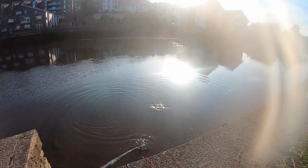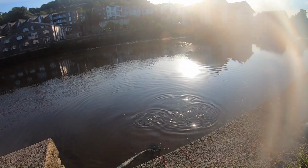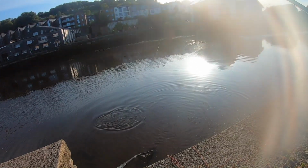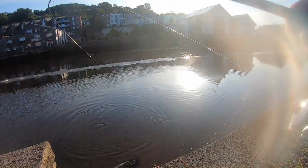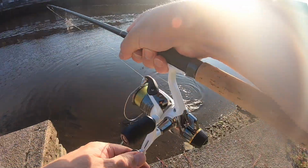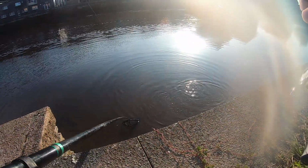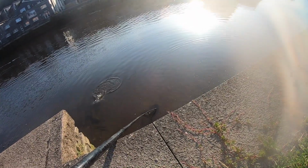Oh, get him over this way. Oh, there's another one following him. That'll be the pair. I think they've got the smaller of the two. Still to wait. Hopefully you can see this. The smaller ones don't have a run. Well, they all do, to be honest, but oh, still that snag. Get away from there. Get away from there.